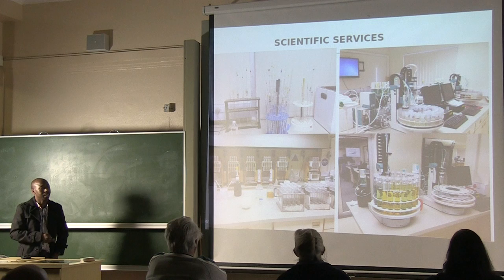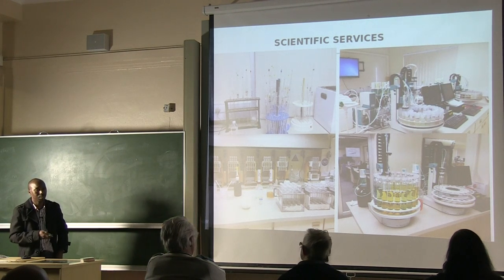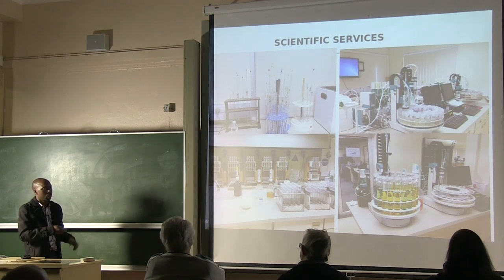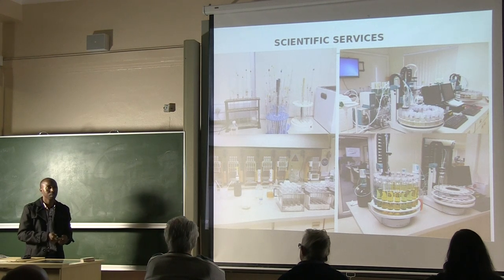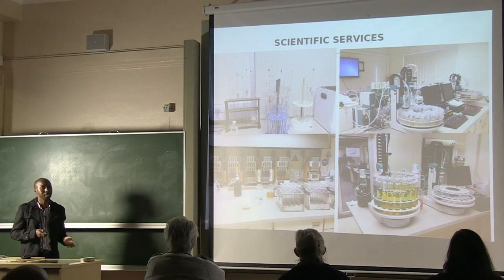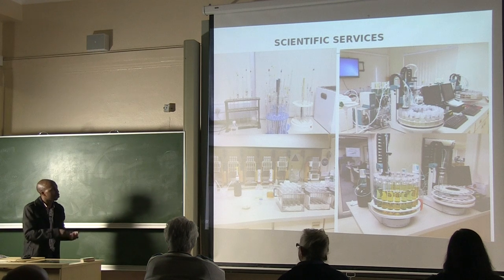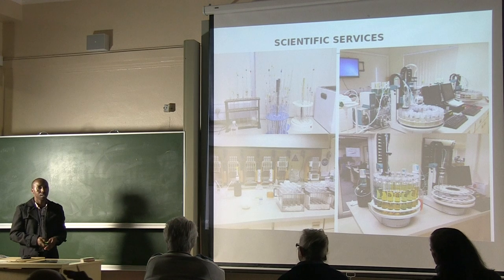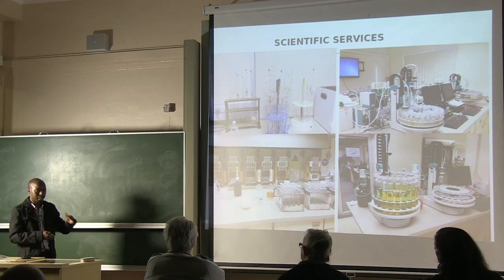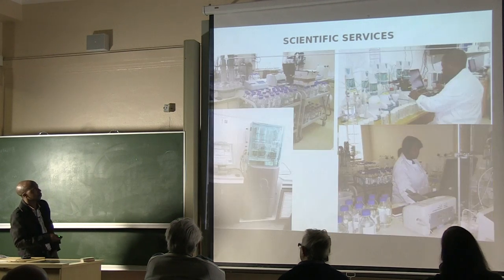Okay, the last part is about the quality. How do we ensure that the water that we are distributing to our customers is of good quality? We do have laboratories in Athlone. Those laboratories are managed by the scientific services branch. So we collect water samples on a daily basis that we test for E. coli, for all those water quality parameters that are harmful for human consumption. So every day we are busy determining the status of water throughout the city of Cape Town.